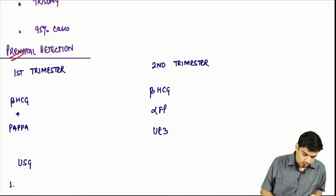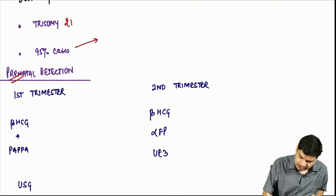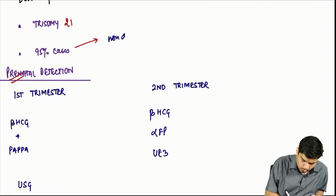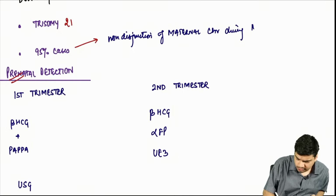Alright. Now we all know Down syndrome is what? It is trisomy 21. 95% cases occur because of non-disjunction of maternal chromosome during meiosis.